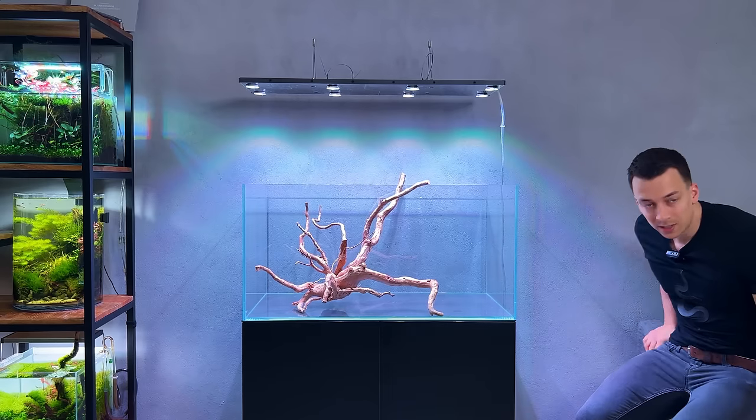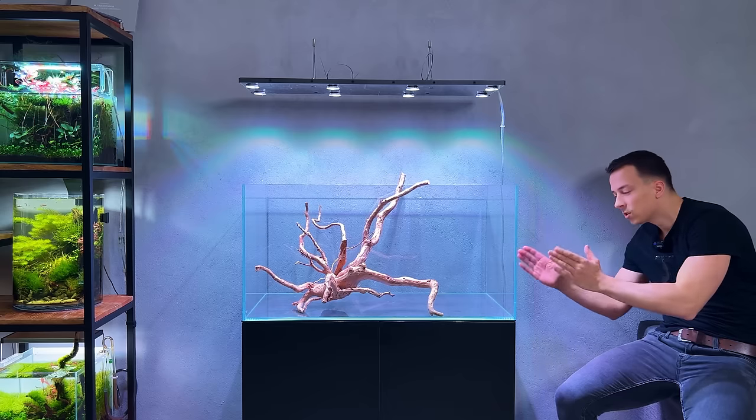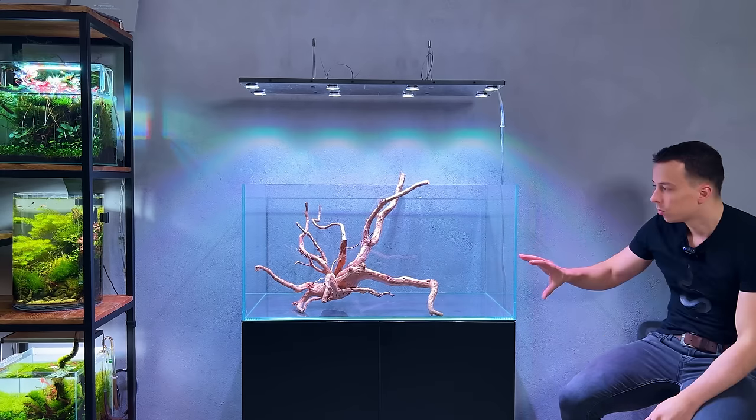So this is where we sit at night. Maybe we'll watch a movie, maybe we'll have some dinner. And then I can still view the tank from the side as well. So it's viewable from the front, but also from the side.